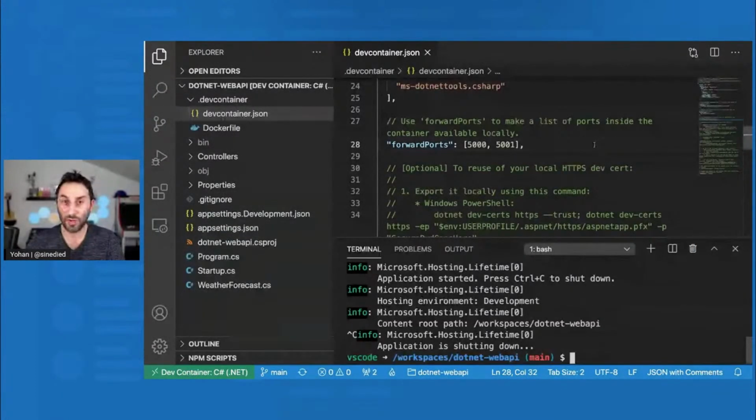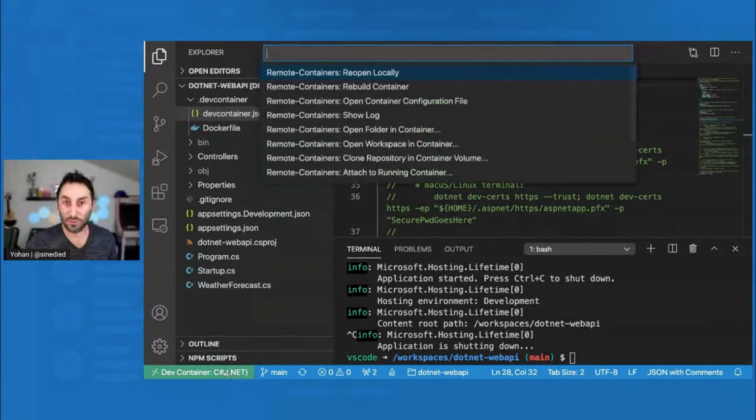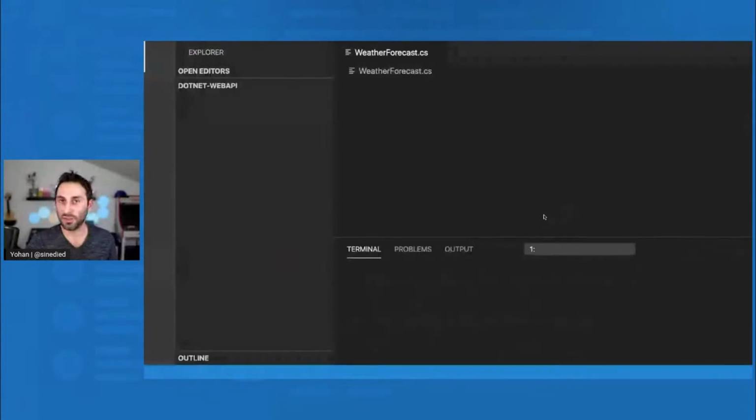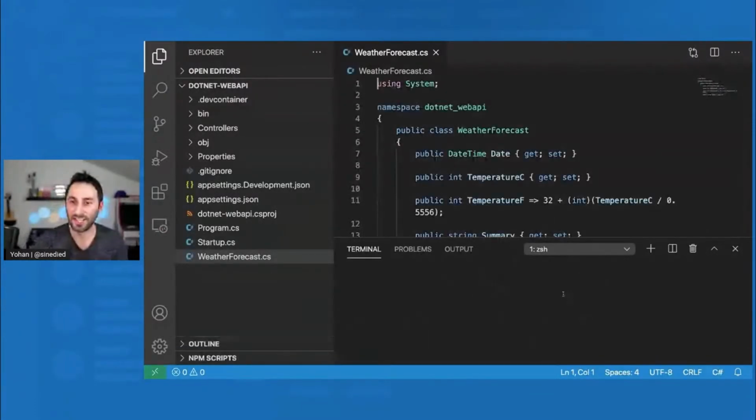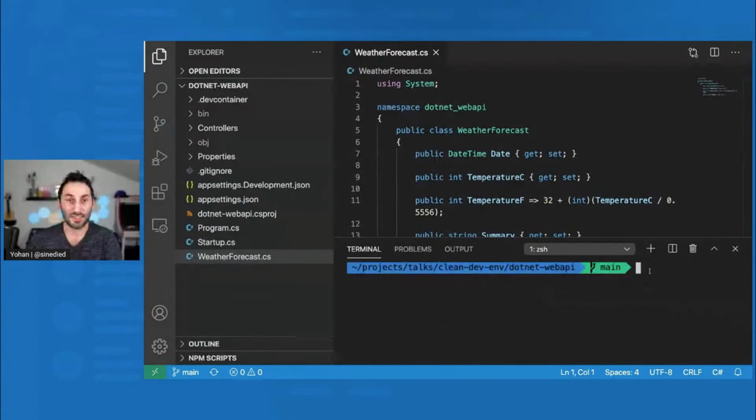So here, that's great. I've shown you how to be able to work in your environment. Let me just conclude that by reopening the same project but locally, just because, as I've said in the title of my talk, I like to keep things clean. So this time I've disconnected from this container. It was closed, and I'm again on my local environment.